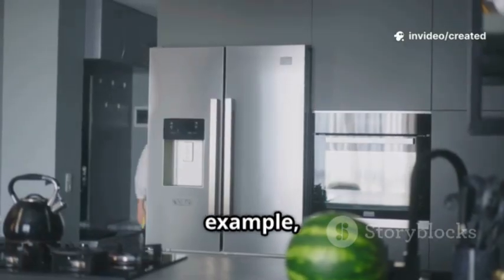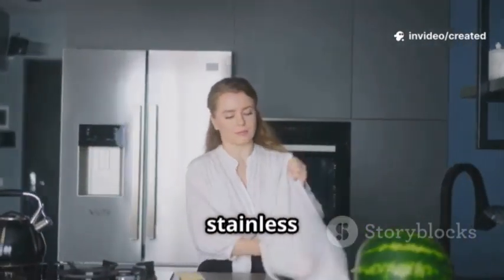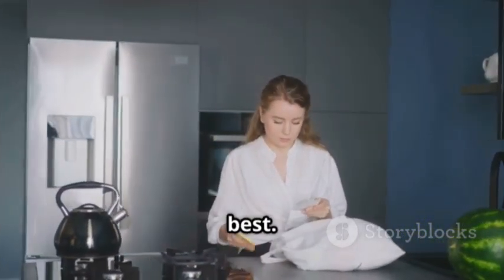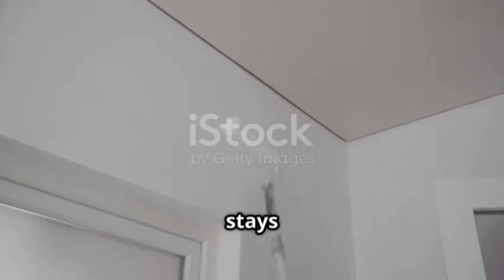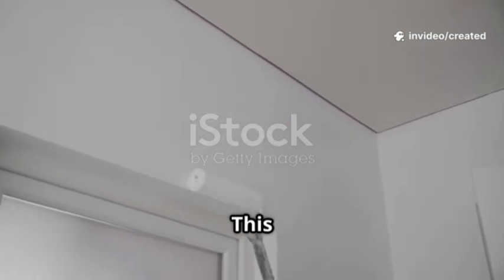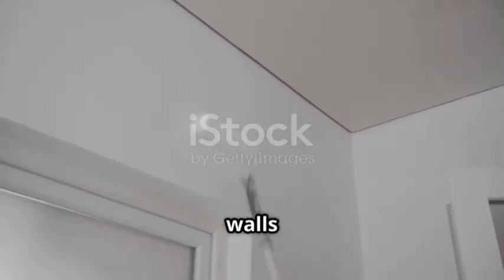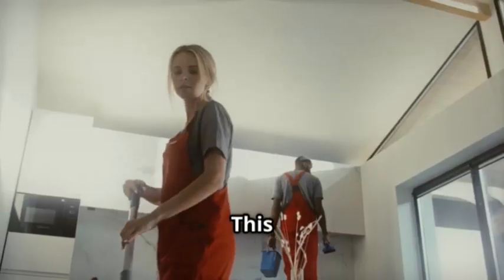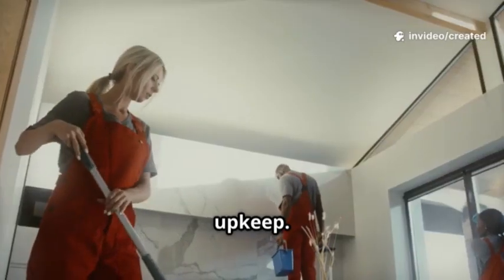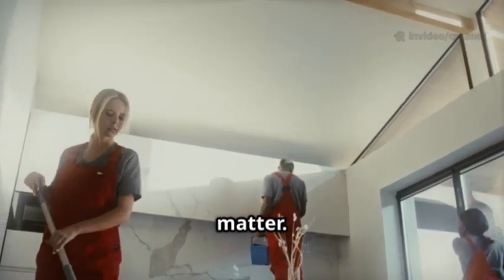A brushed fridge, for example, maintains its sleek appearance with minimal effort. The subtle texture of brushed stainless steel cleverly disguises fingerprints and smudges, keeping your kitchen looking its best. Similarly, matte paint stays looking clean longer, resisting the telltale signs of everyday wear and tear. This is especially beneficial in high-traffic areas like hallways and entryways, where walls are more prone to scuffs and marks. This design choice means less maintenance, freeing you from the endless cycle of cleaning and upkeep. It's an investment in your time and energy, allowing you to focus on the things that truly matter.